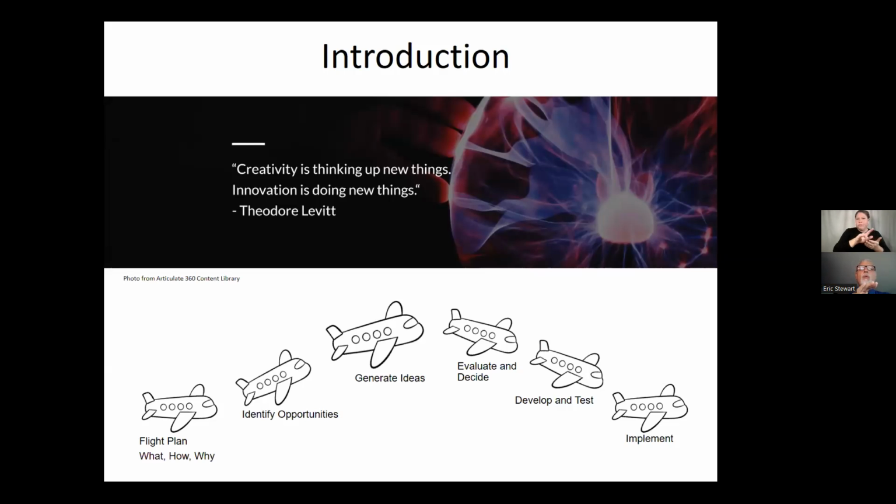And then while we're flying along, while we're at our cruising altitude, we're going to be working on generating ideas. And we're going to be looking at different ways we can do that, either yourself, with a team, or with a team in a virtual manner. And then when we start to descend toward our destination, we take the steps. We need to evaluate and decide which of these great ideas you're going to do, how to develop and test to make sure the idea is going to work, and then how do you plan for implementation, those steps for implementation. These are the things I'm going to show you.